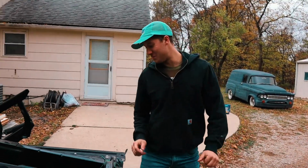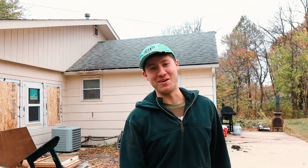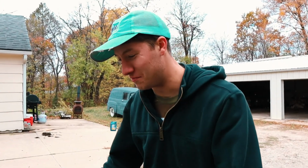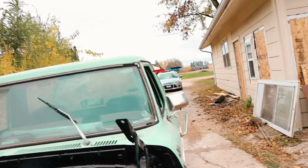That's our little segment on this truck. You may never ever see it again. This is just a holdover till we get on the wagon. Well, the cops were called.